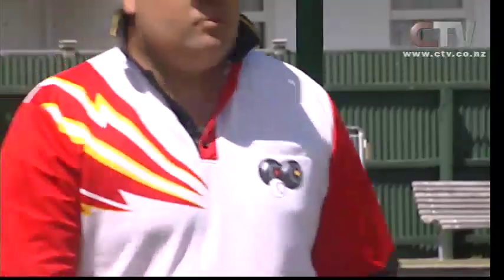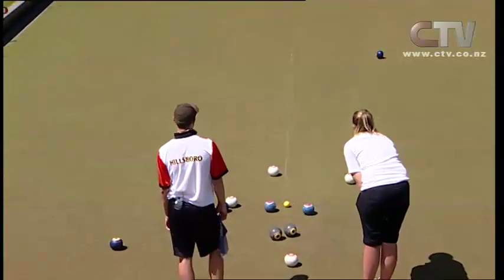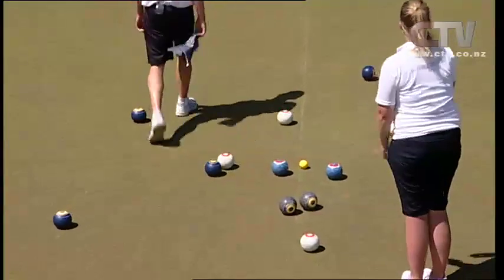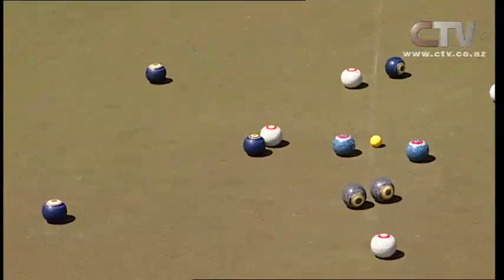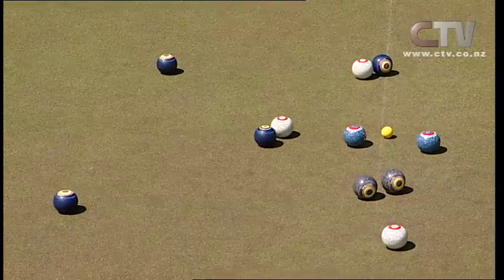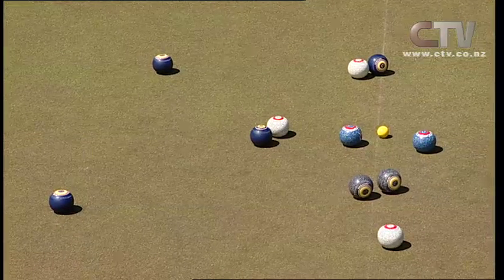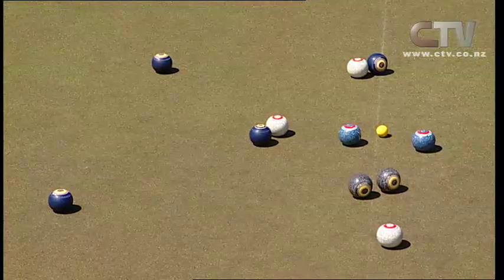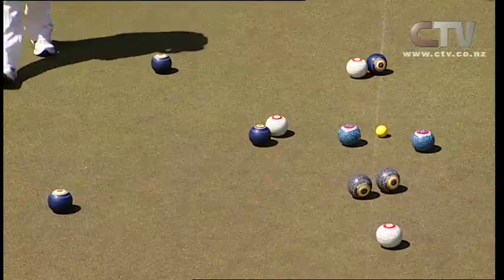She hasn't turned her back on this one. Here, Ange. Come on now. She's prepared to ride this one out. I don't think she's got the weight, has she? No, she's right. Just driving short. Line was very good. Short again. She's had a few short ones. So three shots to the Kelly gang. This on end seven.